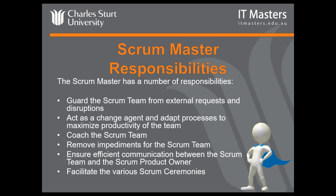We've already talked about change and coaching. The other big one is removing impediments. If there's something that's stopping the team moving, if they need something resolved, then I'm the person that's going to go off as Scrum Master and fight that fire, and so on. Given these responsibilities, there are numerous ways that as a Scrum Master we can achieve them.